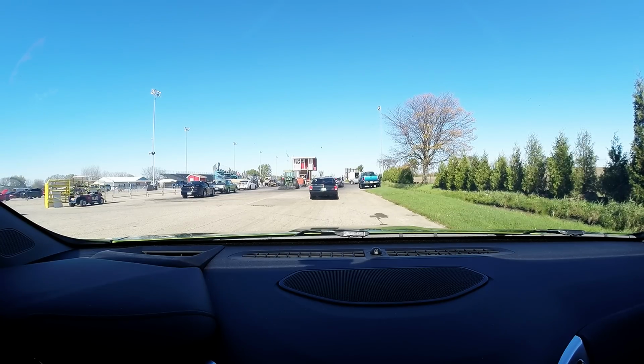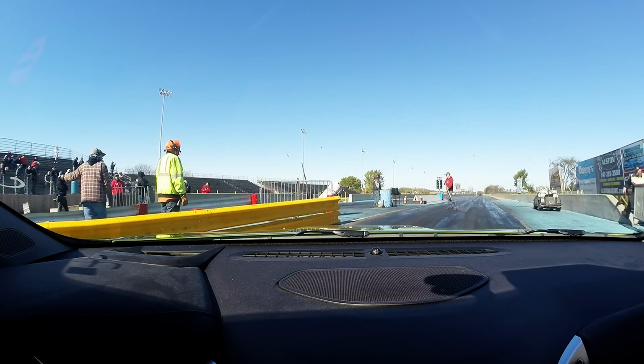But I think in this first one I'm going to try just launching it in first gear with traction control fully on, suspension in tour mode. That doesn't really matter, I don't think, but I'm leaving it in that just because. It's a little softer, maybe it'll help the car squat a little harder, I don't know, probably not, but can't hurt. So let's give that a shot and see what she do on our first pass here at Great Lakes Dragway.